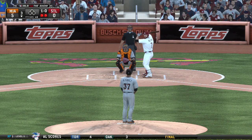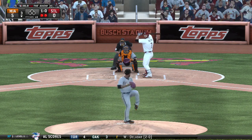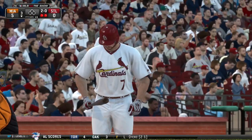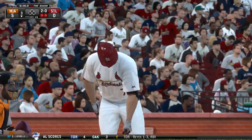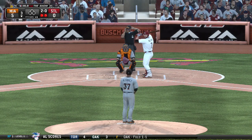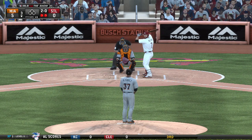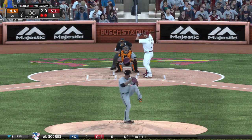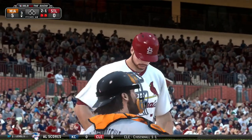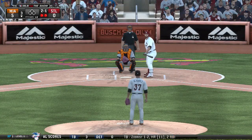2 out, nobody on. Here comes the 1-0. Not close. It's 2-0. And this is where a guy who's been around a long time knows, hey, we're not going to make up the difference with just one swing. It's going to take base runners. So that's a good job of being really patient at the plate. And he'll lay the fastball in here to get the count back to 2-1. I think if you gave him another chance, he'd be swinging at that one. That was a great pitch to hit.